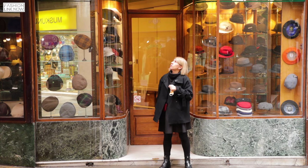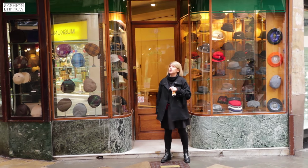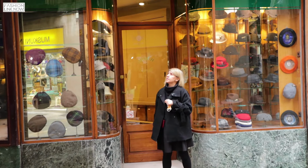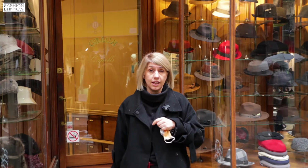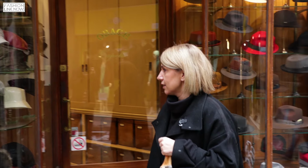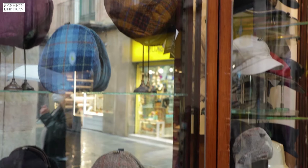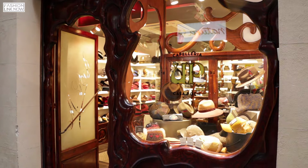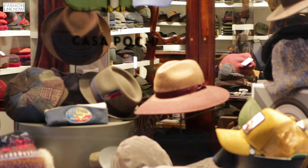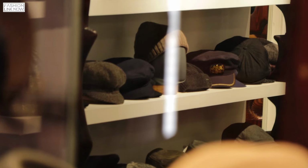So we are in one of the many sombrerias in Barcelona, and this is one of the popular things here as far as the design. There are a couple of really interesting stores as far as the hats. Where I'm coming from, it's not really popular anymore, but here people are definitely into this kind of stuff. So this is just one of the stores within the hat design.